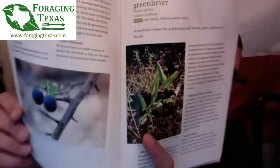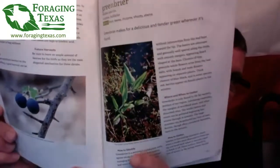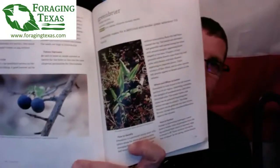He does usually go with just one picture of the plant, but then a very detailed explanation or description of the plant. And so, also how to use it. In some cases, some plants he goes more, like the ocotillo. He talks quite a bit, multiple pages, because that is such a fascinating plant. But really useful for expanding your knowledge of the wild edibles, specifically of Texas or at least the Southwest.